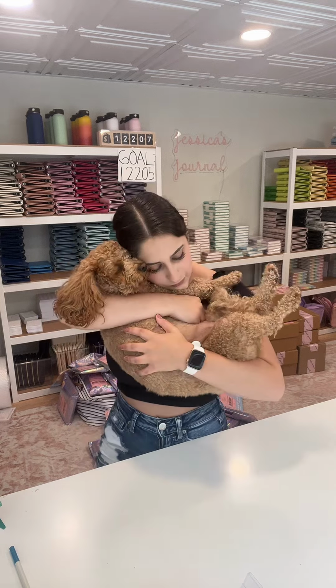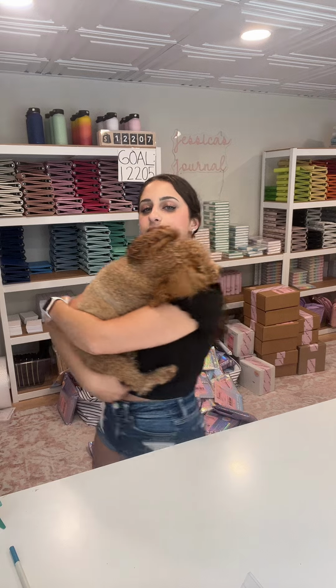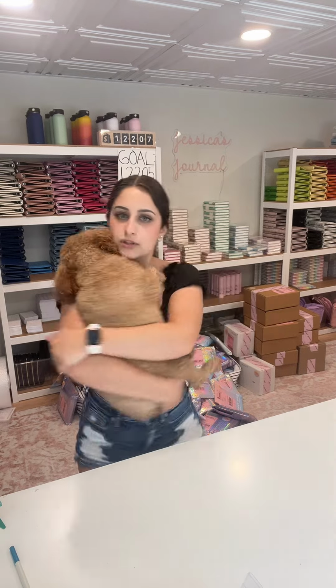I love this big baby. Yes, thank you for the kisses. Your guys' dogs kiss you so much. Oh, she's like, I don't like being held like that. What's this all about? Oh, you going shoulder to shoulder?